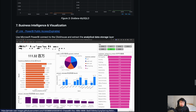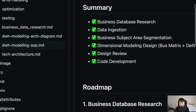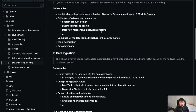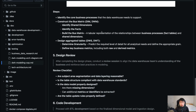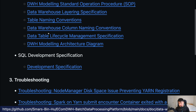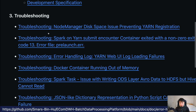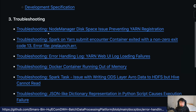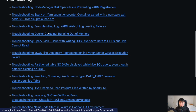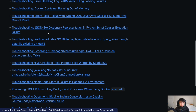And of course, I put lots of effort into documentation. I wrote detailed guides explaining my code, the development standards for the data warehouse modeling, and even troubleshooting notes. You will get a clear sense of how I built this project from scratch, including the challenges I faced, the weird issues that popped up, and how I solved those problems. And these are exactly the things we programmers are facing and handling every day.